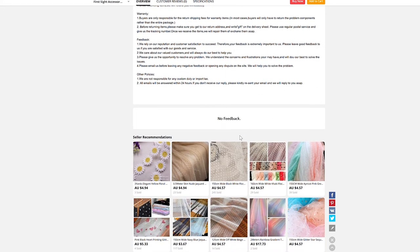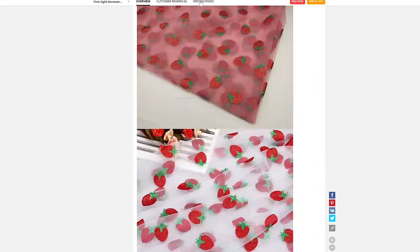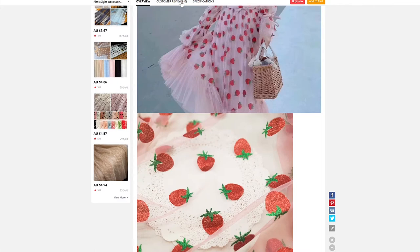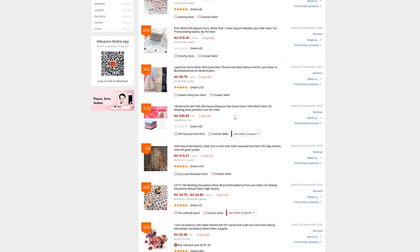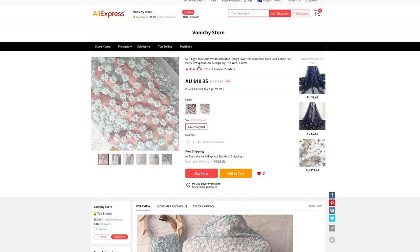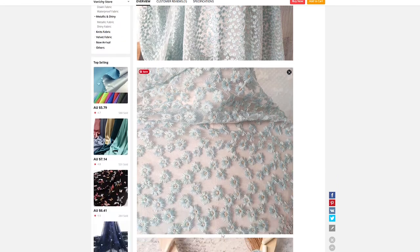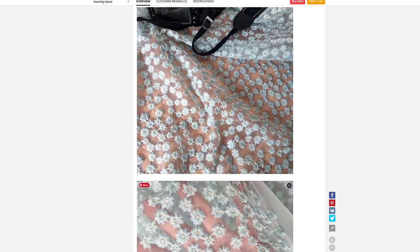They're just taking advantage of the fact that it's going viral and upped the price, I'd say. But yeah, so you can do strawberries, but there are other fun things. I particularly like these daisies. This is probably my favorite, I think. So this is very 1960s. If you wanted to do a strawberry dress but make it 1960s, I would go with this daisy tulle.